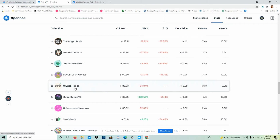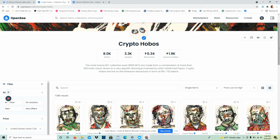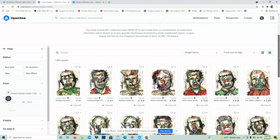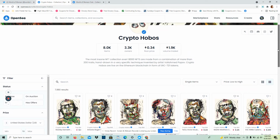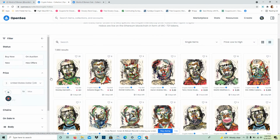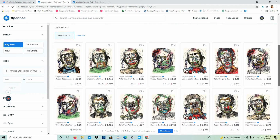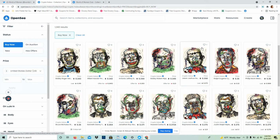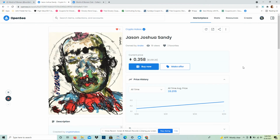Now, this one I love, Crypto Hobos. Let me look really quick. I saw this one and I thought it was amazing and I should have bought. I think this one will really take off. This is not financial advice at all. I think the price is going to get out of hand soon. Let's see. The lowest price we have here is 0.358, and that is $1,000.